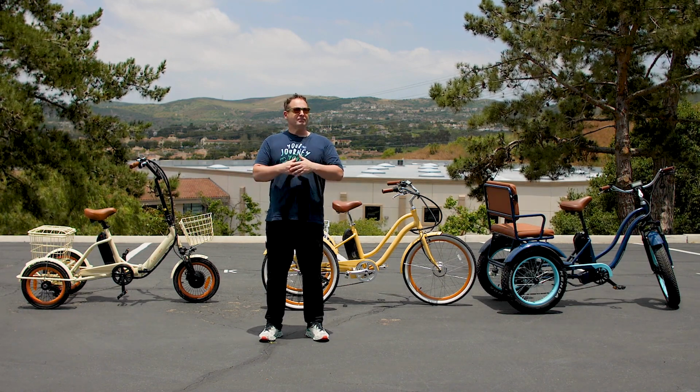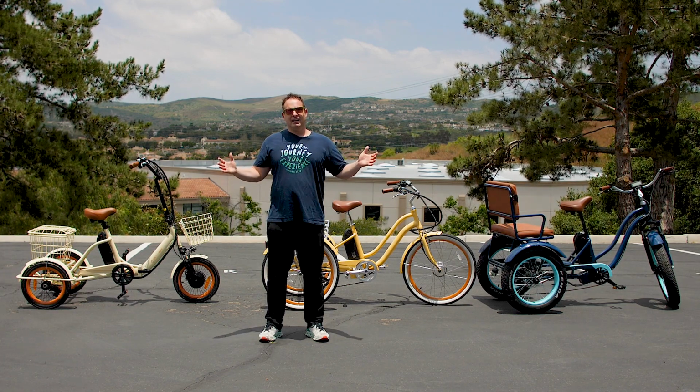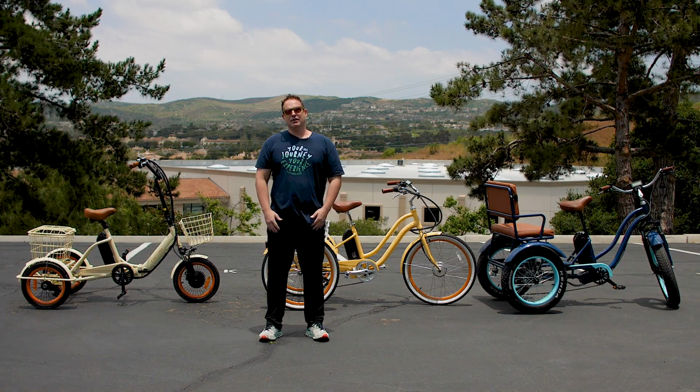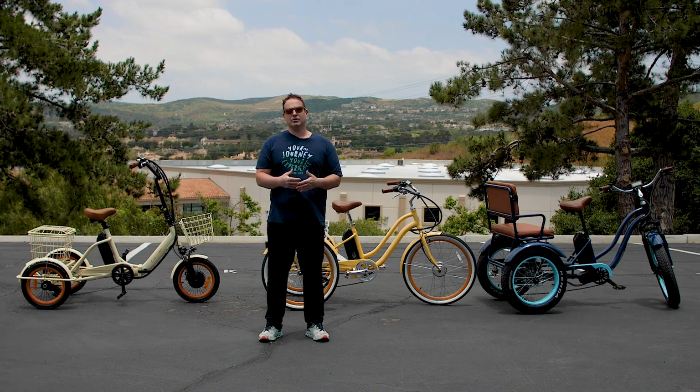So basically, an other power-driven mobility device is anything other than a wheelchair or a scooter that helps you get around and is necessary for you to move through businesses, go shopping, do things like that.